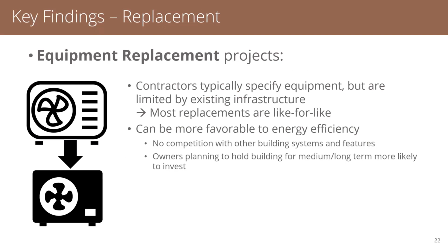So next, looking at equipment replacement, HVAC contractors are typically responsible for specifying the equipment installed in equipment replacement scenarios, but they're limited by the existing infrastructure like ducting and roof curbs. A larger change in system design that isn't compatible with that existing infrastructure is often cost prohibitive relative to a like-for-like replacement of the existing equipment with a new model of the same type of equipment. As a result, HVAC contractors rarely suggest changes to equipment type or system design in equipment replacement projects.